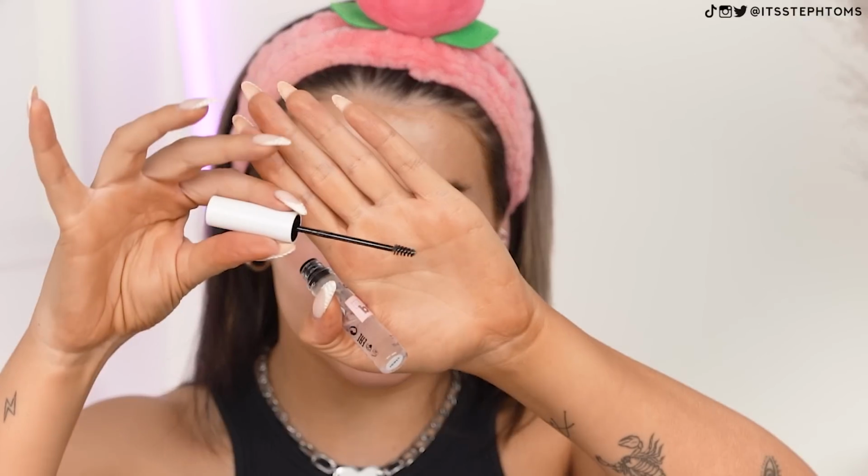And I don't know if this is gonna slick my brows down for the kind of brow that I like. I like the little tiny spoolie that it comes with. I don't think this is gonna stick my brows down because I need a lot. I'm just gonna brush them up a bit and brush them up at the front using this stuff. And then I'm gonna go in with the wax to slick them up at the ends.